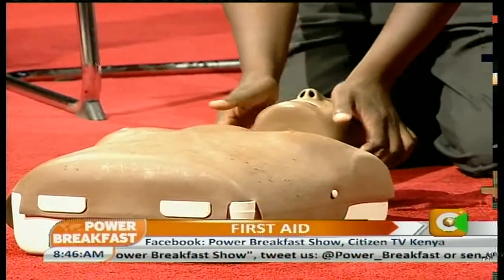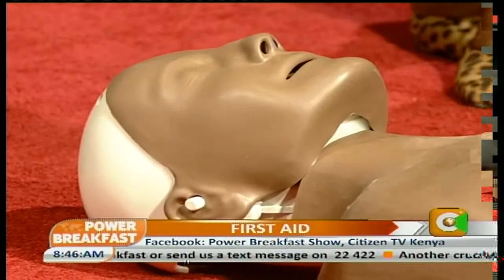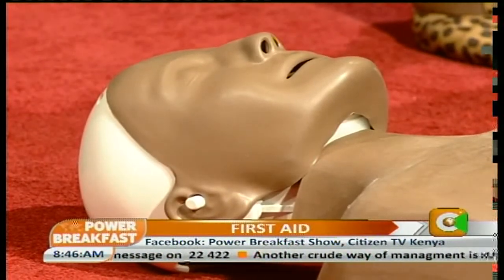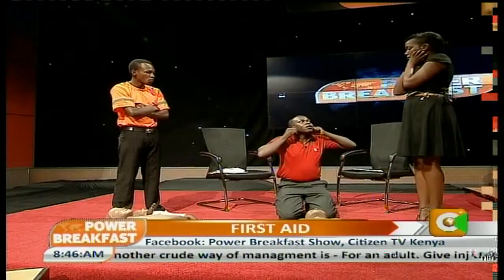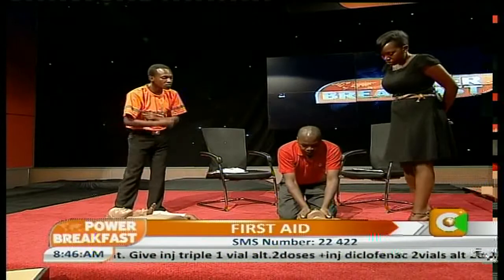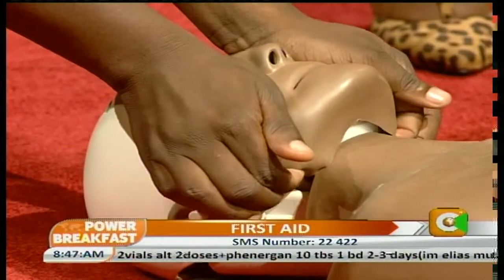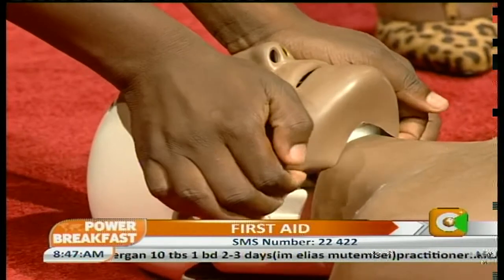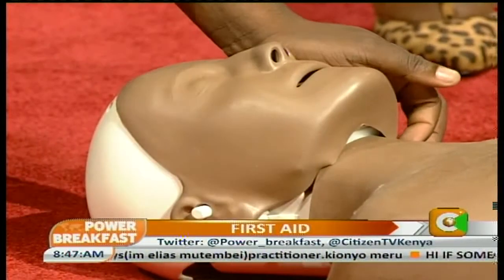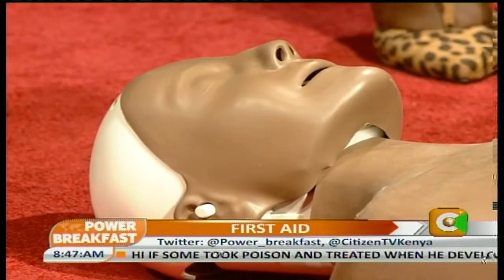On the cheekbones. Then my two other fingers on the angle of the mandible. The angle of the mandible is this. So I'm going to push it forward while pulling this one backward. I do like this, then like this. If you can see, the mandible is moving forward, and as it's moving forward, it's also moving the tongue forward, creating a space for air to go in.